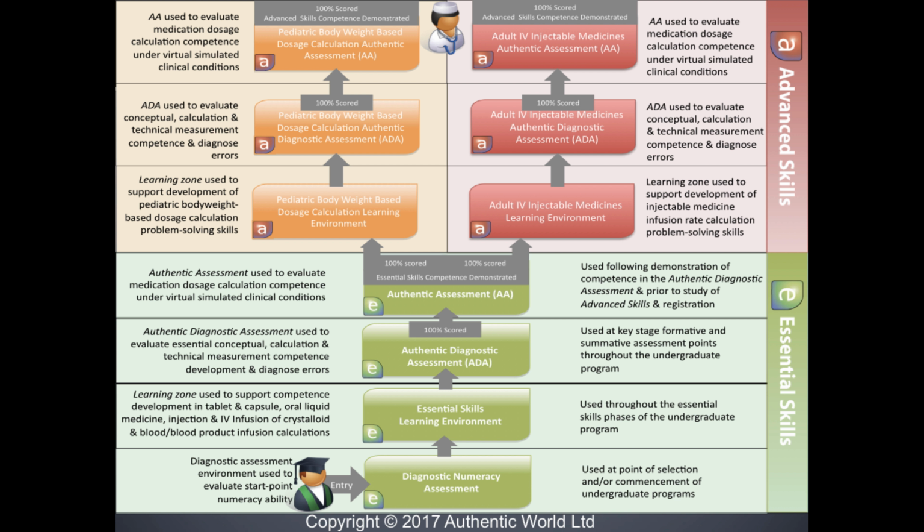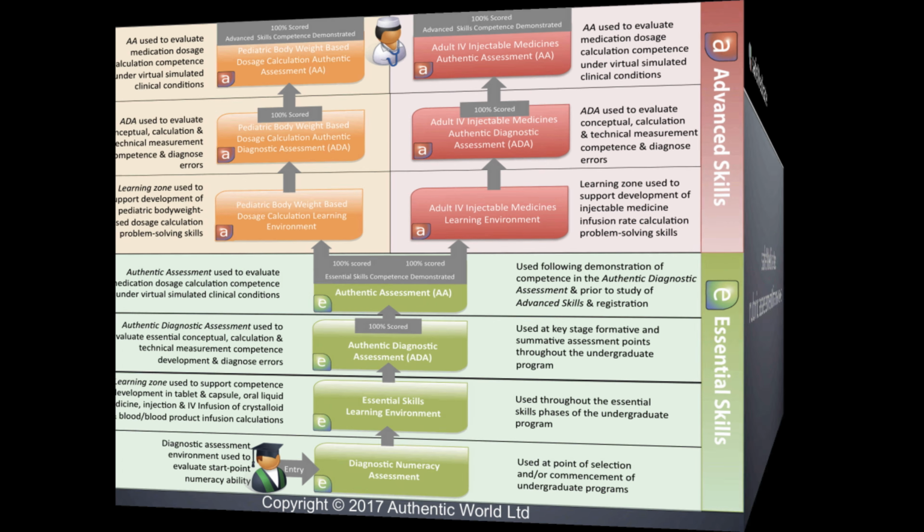This slide illustrates the indicative content of the safeMedicate phased developmental curriculum map employed in UK undergraduate and postgraduate healthcare professional programs. The phased competence assessment and remedial skills development program has also been specifically tailored for use in pre-employment recruitment assessment and skills audit programs in hospitals and other healthcare organisations. Country-specific variants of the UK curriculum and clinical skills audit programs are available for North America and Australasian university and healthcare systems.